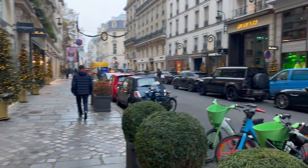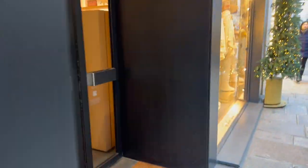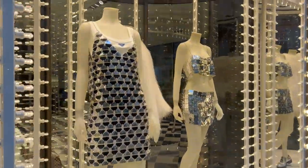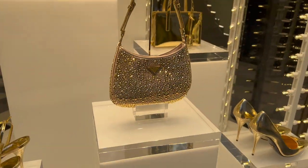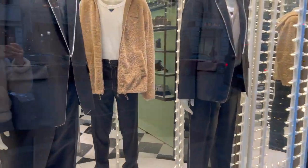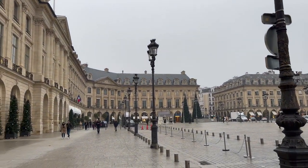Bottega. But always gives a good vibe. This bag is like sunshine. It sparkles so much in the street. How cool is this jacket? I love it. The light is so beautiful here. It's always so nice to walk here.